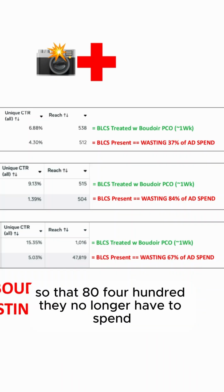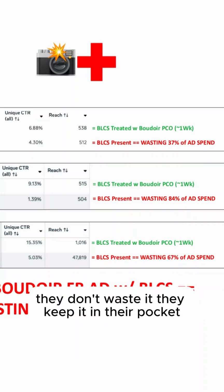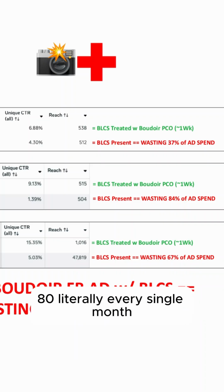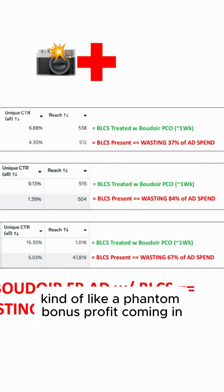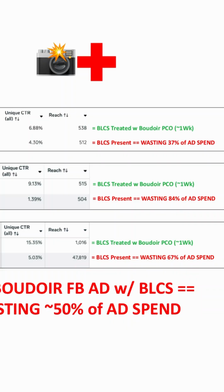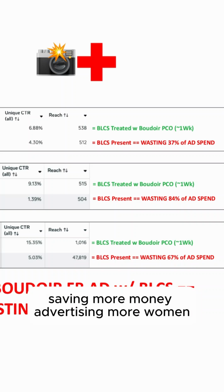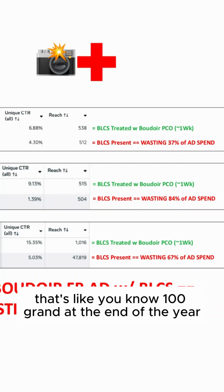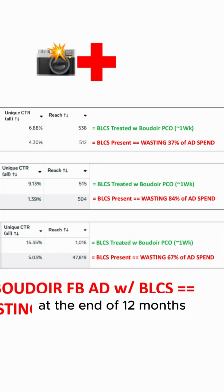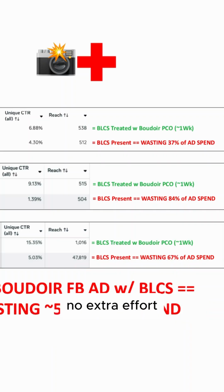So that 8,400 they no longer have to spend. They don't waste it. They keep it in their pocket. Literally every single month, 8,400 bucks a month, kind of like a phantom bonus profit coming in, or saving more money, advertising to more women. That's like 100 grand at the end of 12 months, a 100K bonus, literally for no extra work, no extra effort.